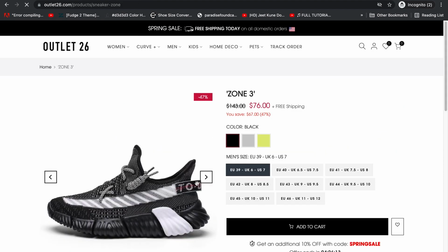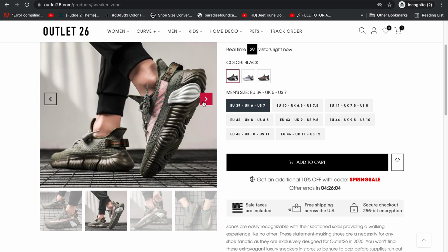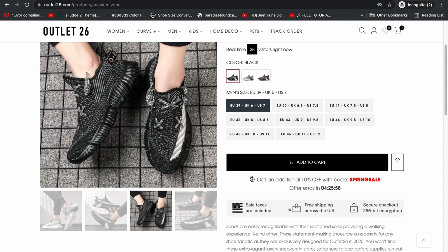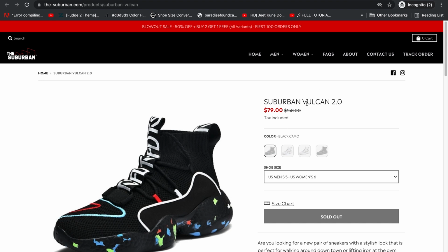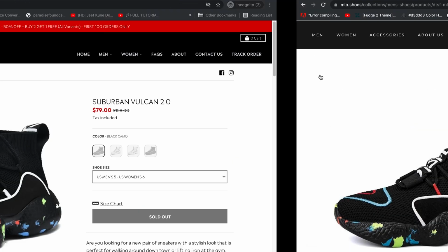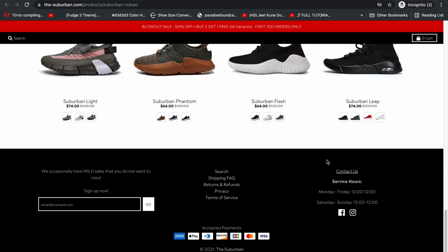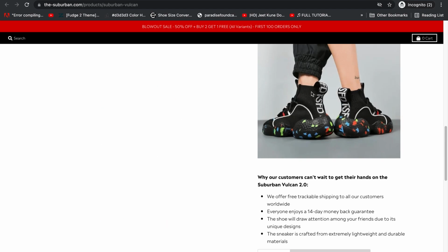This doesn't seem to have their logo. From the images we can see here, there are no MLO logos on them. And we see the Suburban Vulcan. This is $79 here. Is that what it's called here? No, it's called DNA T260 there. And you see the same images here as well, and very similar sneakers here too. And let's X that one.